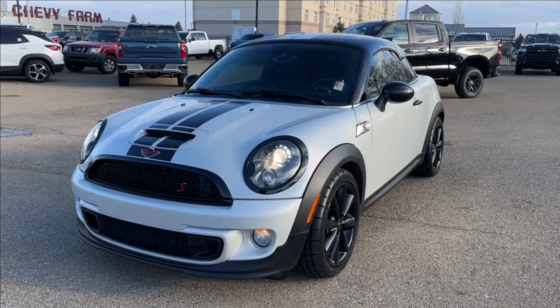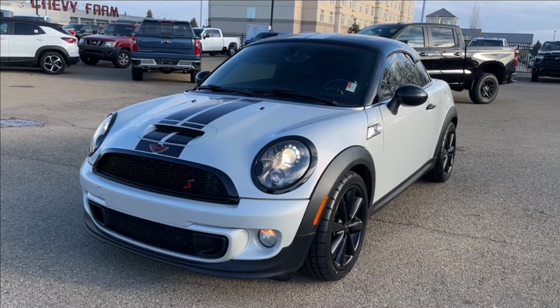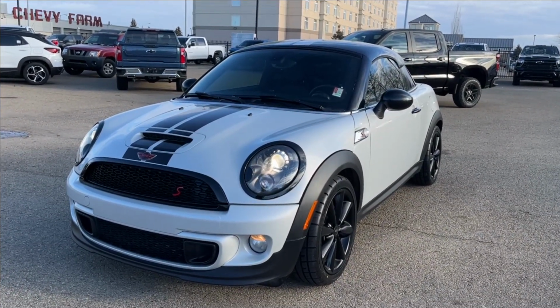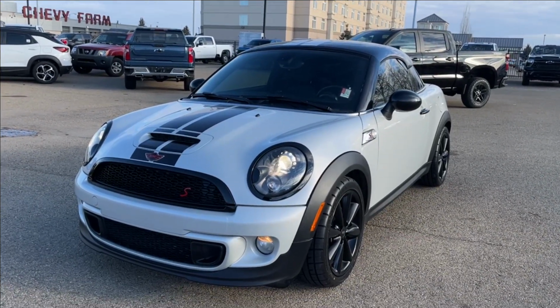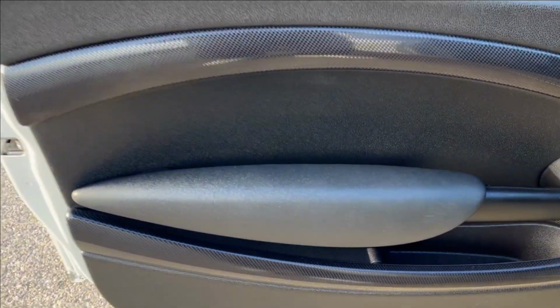Today we're going to be looking at this 2012 Mini Cooper S Coupe Edition. It comes equipped with a 1.6 liter 4-cylinder engine, as well as premium leather heated seats, cruise control, aluminum wheels, racing stripes, ventilation, LED fog lamps, and so much more. Come check it out.